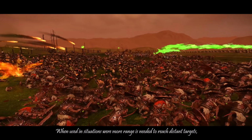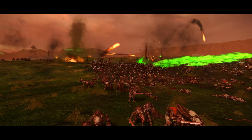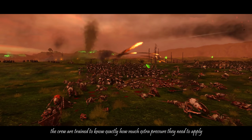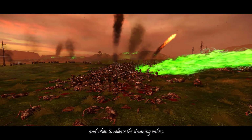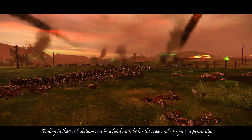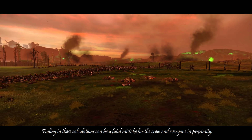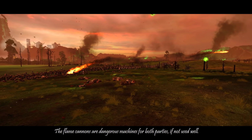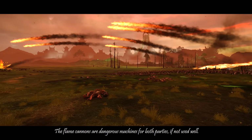When used in situations where more range is needed to reach distant targets, the crew were trained to know exactly how much extra pressure they need to apply and when to release the straining valves. Failing in these calculations can be a fatal mistake for the crew and anyone in proximity. The flame cannons are dangerous machines for both parties if not used well.